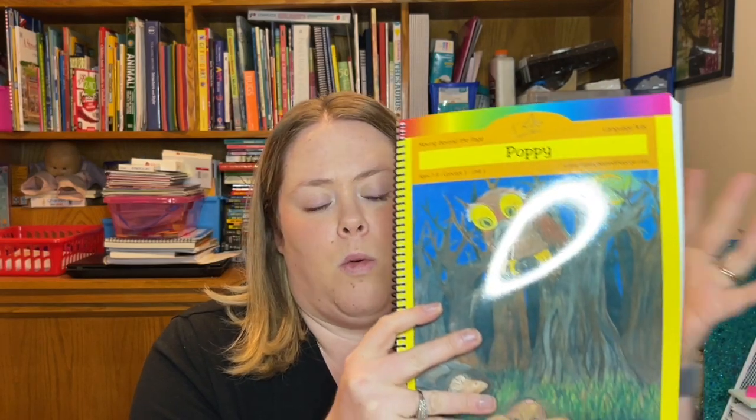Now, they also offer science and social studies, and there are ones that are supposed to correlate or line up with the language arts. I did purchase what is supposed to line up with Poppy in particular, which was life cycles. I would say it sort of lines up, but we didn't even open the science book. It just didn't happen.